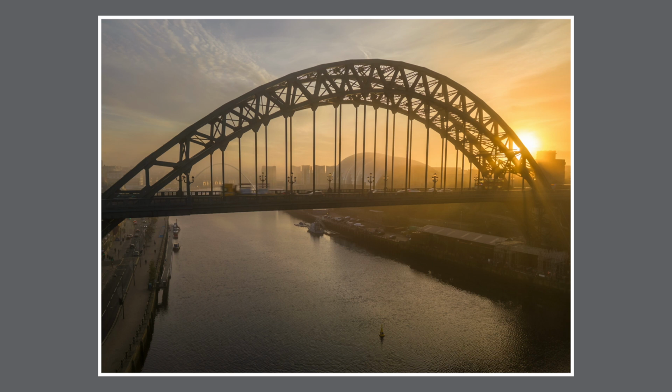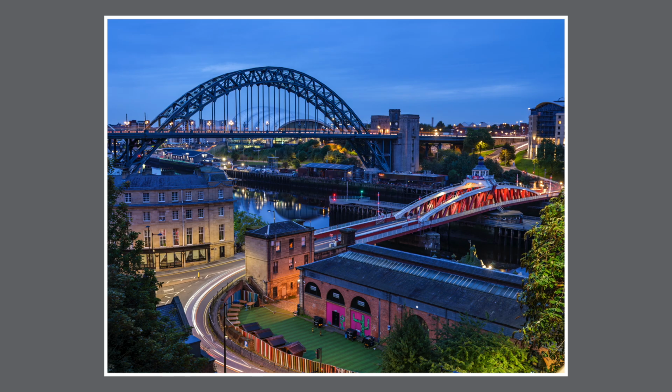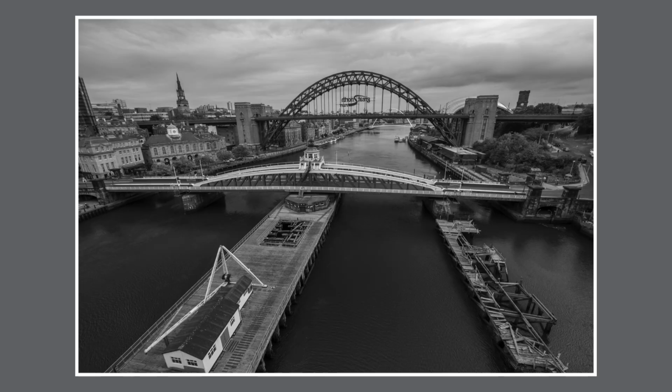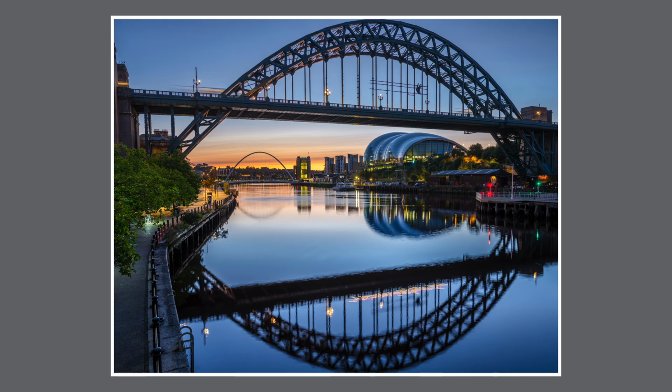I've shot it countless times. But every time I shoot it, it's from a different angle. There are so many different angles which you can shoot this beautiful bridge. And the light can vary from those sort of gloomy black and white days all the way through to spectacular sunrises that you see in the image that I'm talking about today. But what was the story of this image?